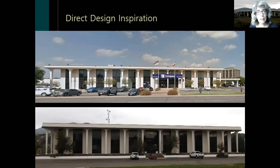Also to Stuart Kelly, the owner of the building now, the Waco Savings and Loan Building, and to Keith Bailey, who's an architect in Waco, who was able to identify the architect for me.